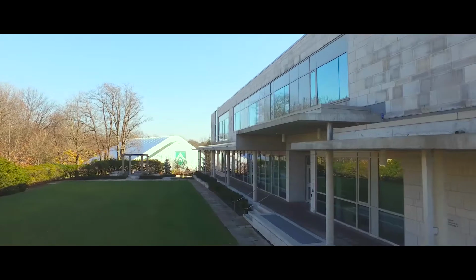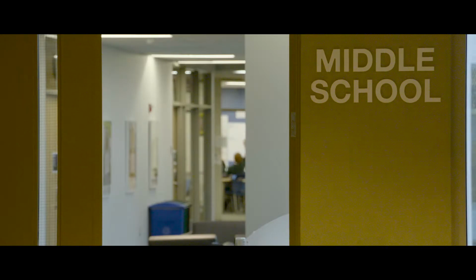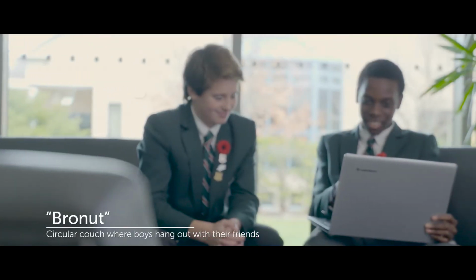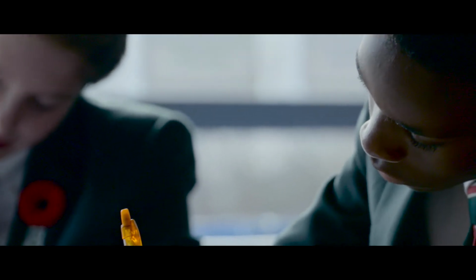The Lau Family Wing is just a great, really modern space for the middle school boys to work and have their classes. One of my favorite things about the Lau Family Wing would have to be the Brona, because it's a great way to get work done. Instead of always having to feel like you're in a classroom setting, you can sometimes just feel like you're relaxed at home. Huge thank you. You made my life in the middle school a lot easier and definitely more fun.